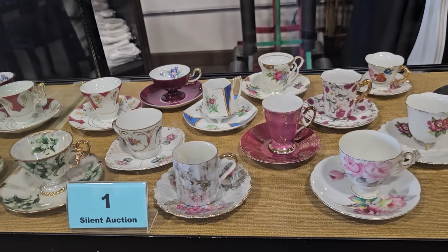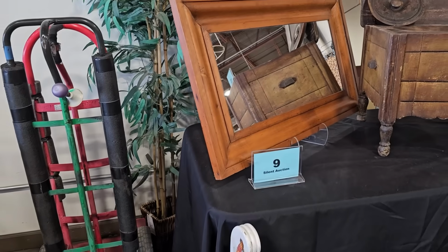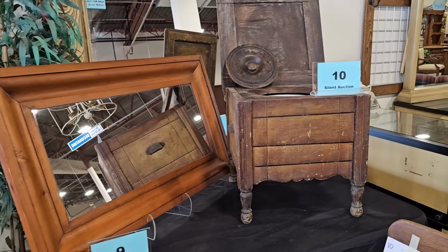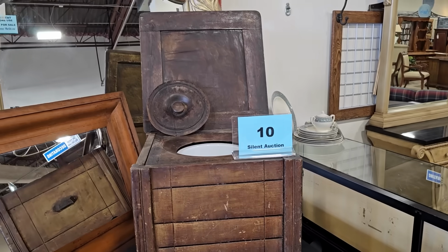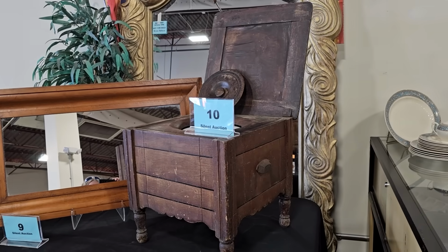I think they're beautiful. And number 9 is an antique 19th century primitive pine framed mirror. And y'all, do you know what this is? Number 10 is a vintage wooden chamber pot, and they said it's in great condition. Talk about fancy. That was probably the fanciest thing going for the day.